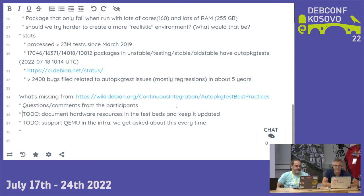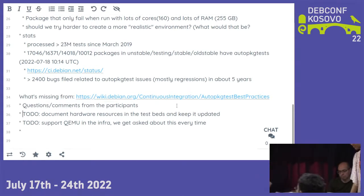No more questions. Anybody having issues with running their test? Yeah, get a mic. There's one over there and one over there. So a bit on short notice, but I wanted to count the number of source packages we currently have. Certainly a lot of packages still lack an autopkgtest. I think about 50%. Do you have ideas why this happened? Do you have ideas how to improve the situation?